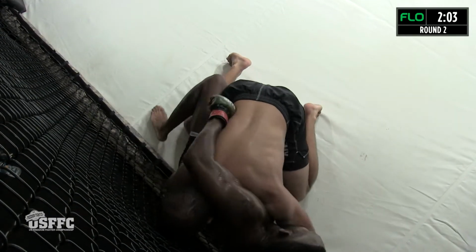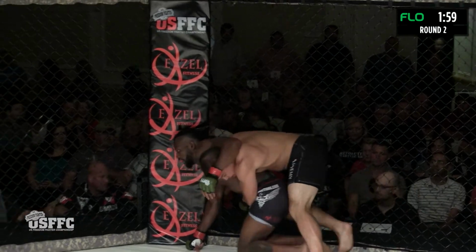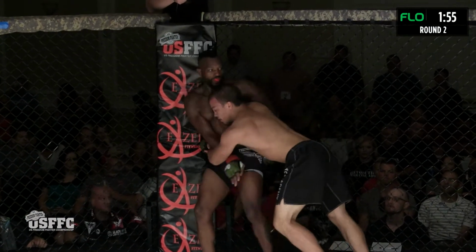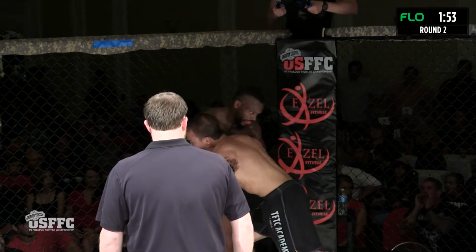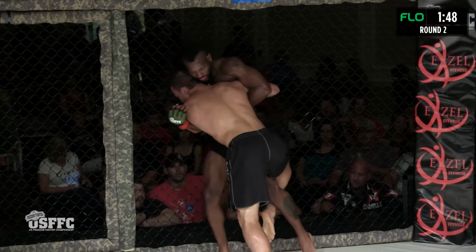Ernest Robinson looking to do anything he can to get back to his feet right now, walking his back up against the cage, doing the right thing. Can he get there? There he goes. Mike Lyons with his back control, though. And Robinson with the right underhook. This is something that he definitely needs to battle for.